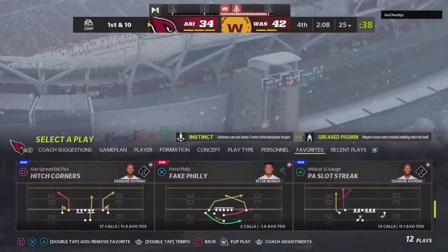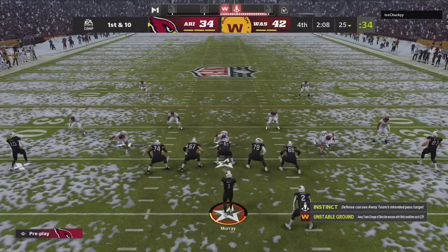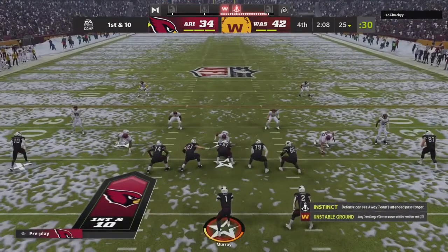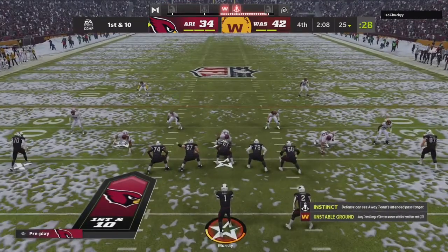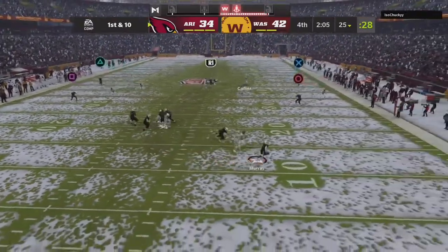Read it. Their own 25-yard line, ready to go with their next drive, and at the line, the Cardinal offense. The interception sets them up with an opportunity to erase this 4th quarter deficit. And this series could very well determine our outcome.